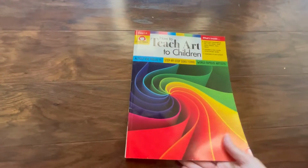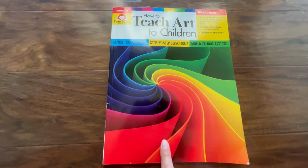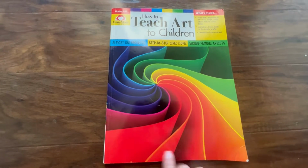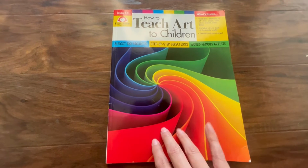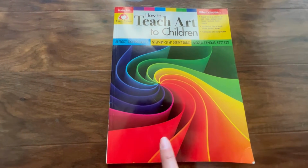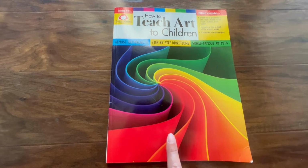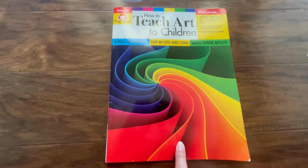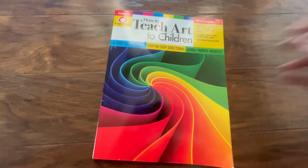I know Sarah Jane's already been looking through this book, and she's already excited to do lots of the projects. In fact, she already wants to start early, and I've been trying to tell her, no, we've got to wait until school starts. But I think this is going to be a wonderful way to introduce art and the different elements of art to my kids.